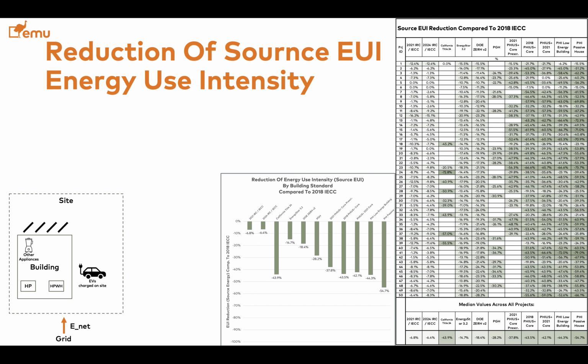Now, of all the building standards that we have considered so far, PHI Passive House outperforms every other standard in terms of energy consumption reduction by reducing the need for energy by over 50% overall compared to the 2018 Energy Code. And the three standards following include PHI Low Energy Building Standard, the 2018 Fuse Plus Core Standard, as well as the 2021 Fuse Plus Core Standard Performance-Based, with PHI Low Energy Building being the better of these three. And these three are around 40% reduction compared to the 2018 Energy Code in terms of overall energy consumption.